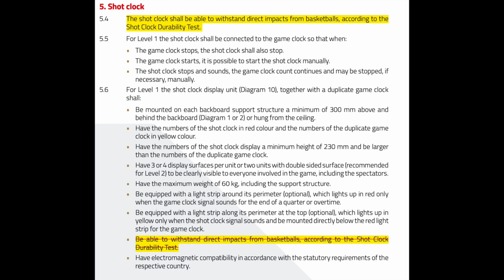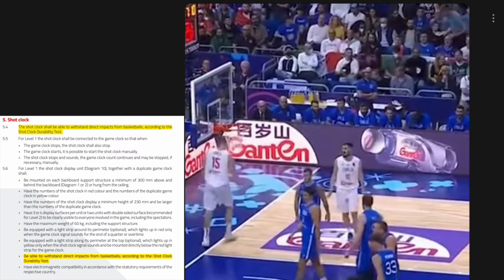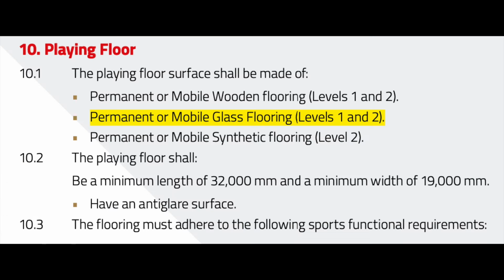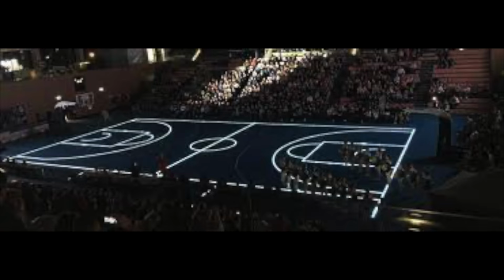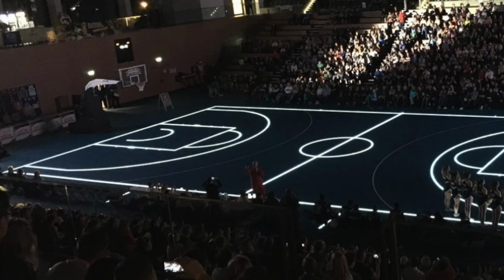For the shot clock, all they did was move from a level 1 requirement to a general requirement because their shot clock should withstand direct impacts from basketballs regardless of the level. Every shot clock should be able to make it through that shot clock durability test. Since there is a growing interest for LED glass flooring, which is beautiful for commercial and fan engagement opportunities, but it also allows you to switch between game lines of multiple different sports if you're a multiple sport facility. So they allow that for levels 1 and 2.